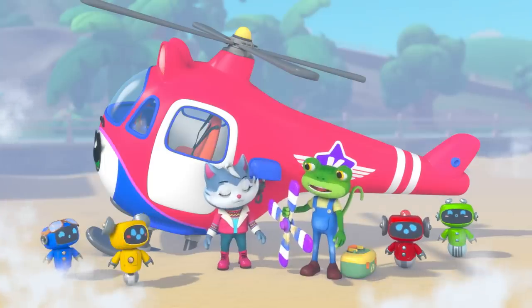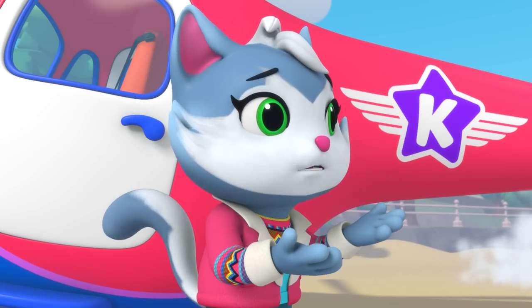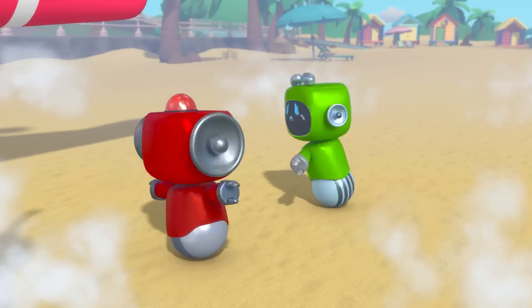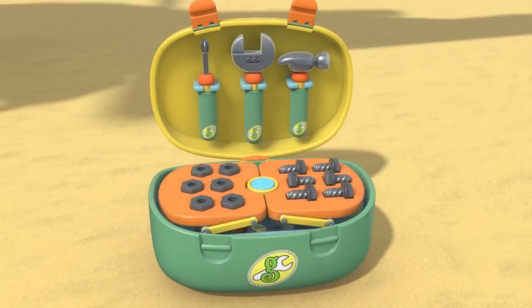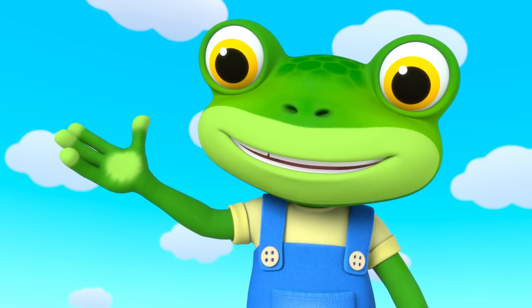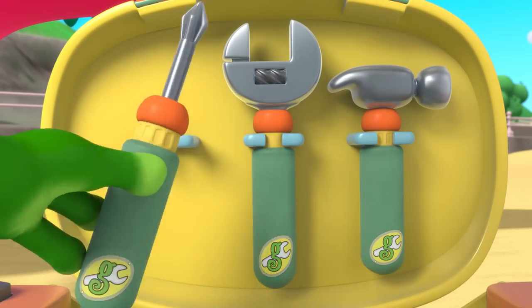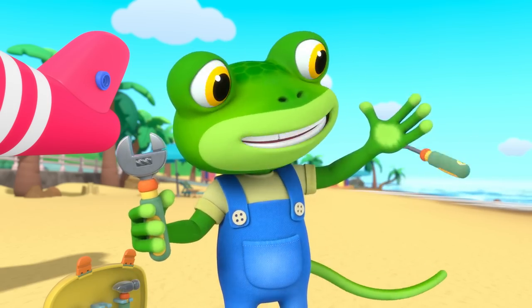But look! The tide's coming in! We need to reattach Helena's tail rotor! Quick! Sí, Gecko! Without her tail rotor, Helena will spin out of control! What do I need? Screwdriver? Wrench! Gecko's garage, time to fix.